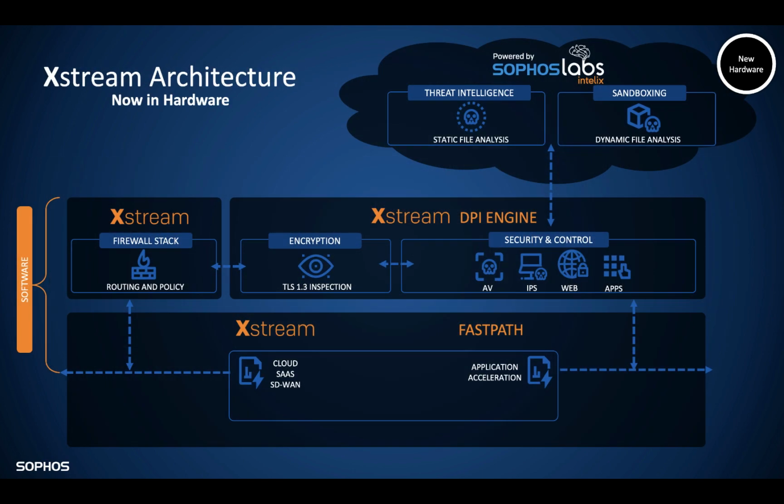The Xstream architecture introduced in version 18 made traffic handling much more efficient, and so gave us a really good performance boost on the existing hardware. We did this by consolidating some security and controls into a single streaming deep packet inspection engine, and introduced a virtual fastpath to offload previously verified and trusted traffic.